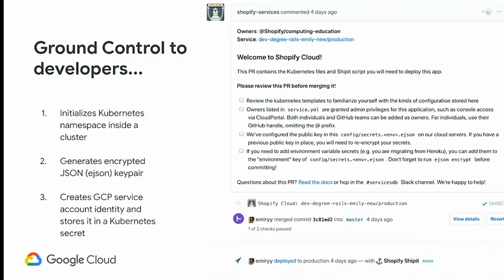The parts of Ground Control that are really important are the initialization of the Kubernetes namespace, and the generation of the asymmetric key pair for encrypted JSON. That's where our developers store our secrets. You can find that at GitHub Shopify eJSON. And the last piece, the part that relates to today, is the creation of the Google Cloud Platform service account identity. So the genesis of identity for a service at Shopify really happens at Ground Control.